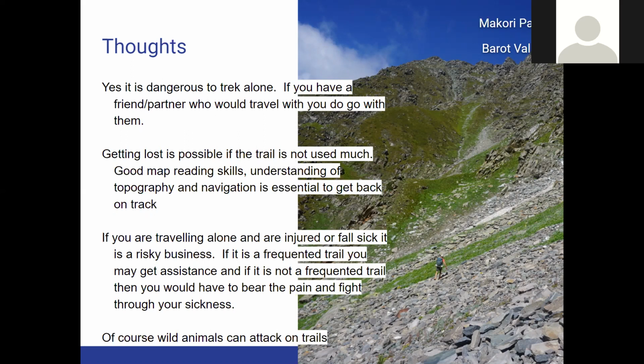Getting lost is always possible, especially when the trail, the route, is not used. There are no shepherds or hikers or local villagers using it. Given the volatile nature of the Himalayan landscape, the routes quickly disappear due to landslides, snow melt, ferocious streams, boulder zones. So it's very important to build those map reading and navigation skills, have a clear understanding of contour maps and topography, so that at any moment when you lose the trail, you can make the right decisions to get back to the right trail, or at least find your way out when you're lost.